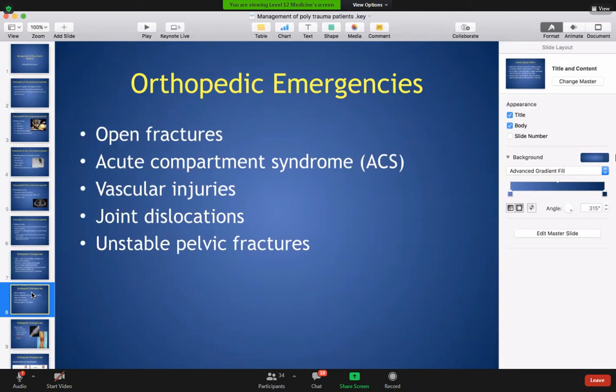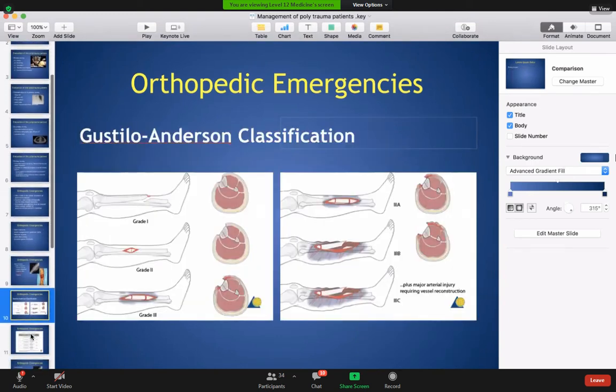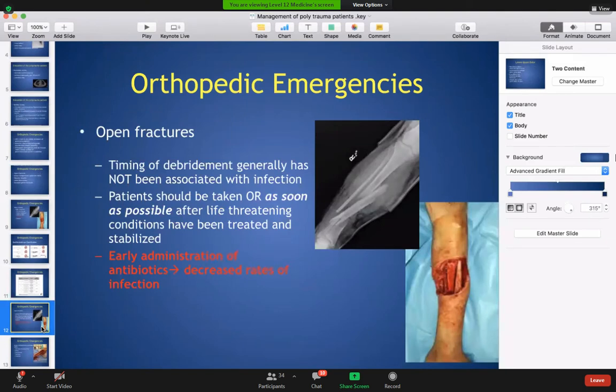Open fractures, compartment syndrome, vascular injuries, joint dislocation, and unstable pelvic fracture. We already talked about this. So this is an open fracture. It's very important to give antibiotics to avoid infection. Gustilo classification is very important in guiding the antibiotic treatment. Cephalosporin for grade 1, for grade 2 you can give cephalosporin with gentamicin, and for grade 3 you can give both plus ampicillin if there is soil contamination. As we mentioned, early administration of antibiotics is very important.